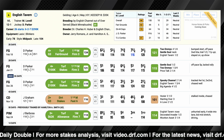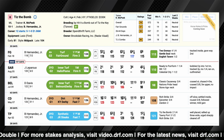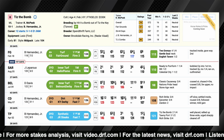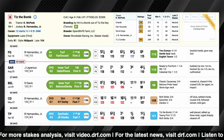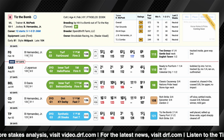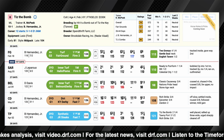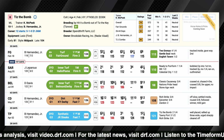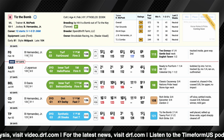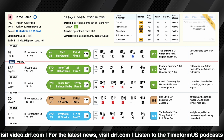Then we've got Tiz the Bomb. He finished much farther back, 6th place in that fairgrounds last time. It was his first start off a long layoff, his first start since the summer at Saratoga last year, so maybe he needed that race for fitness. But Craig, this horse just, aside from his Jeff Ruby Stakes victory on the synthetic, he's never really run a speed figure that suggests he's a contender in this race. And he's just one of these horses that has a reputation that I think isn't commensurate with his actual ability to win a race like this.